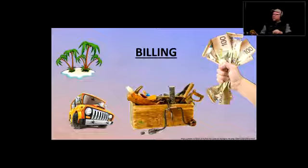And then, of course, billing. What can you use the money for? Well, you can use the money to buy that island that you always wanted, or you can buy yourself a car that you always wanted, or you can invest in more tools so you can do more work, so you can get more money. All right.